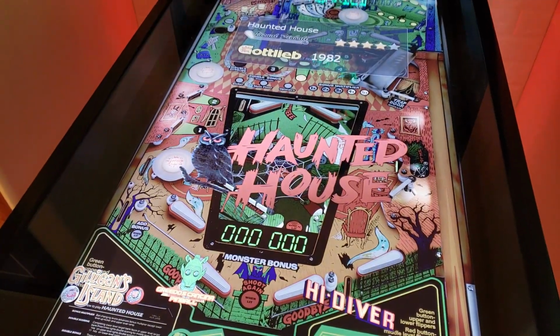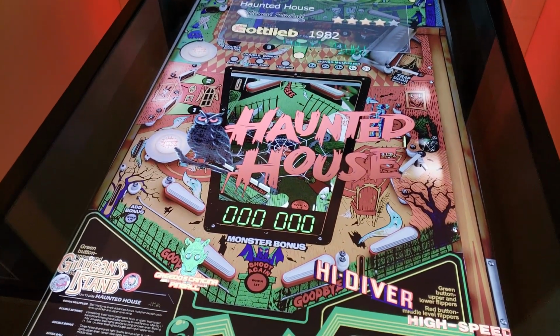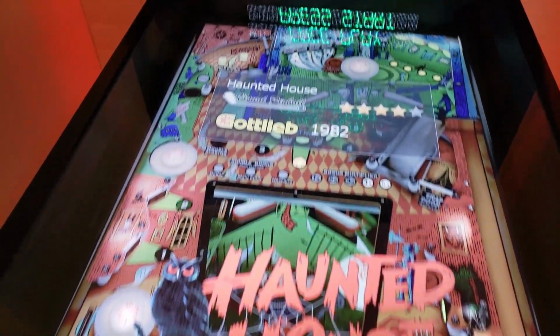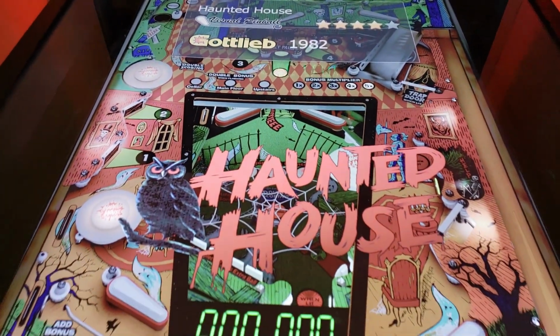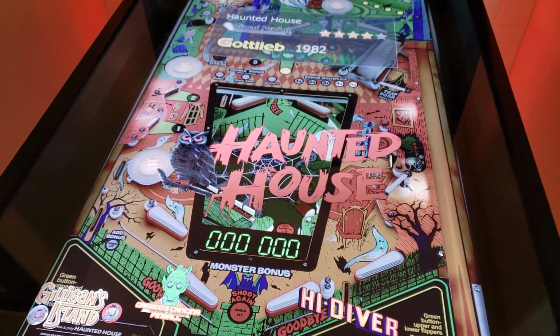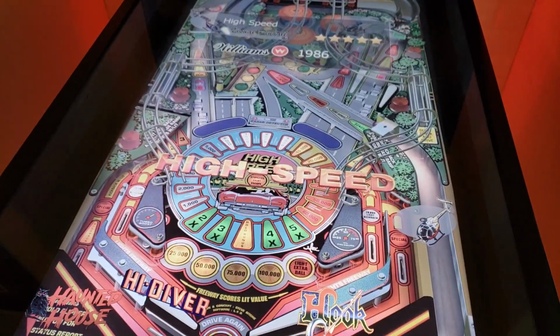Haunted House, so cool. It's got the 2 play fields. Actually, 3 because you can go down into the basement too. So you can go up there into the little haunted house area, and then you can go down there into the basement. Love it. This would be another one that would be really fun to have in real life. High Diver, awesome EM machine. High Speed.